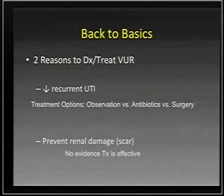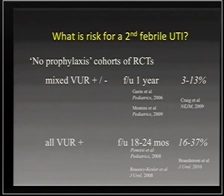And when we look at renal damage, there's no evidence that any treatment is effective to date, and hopefully this is where the future will be headed. So let's just start with observational therapy.